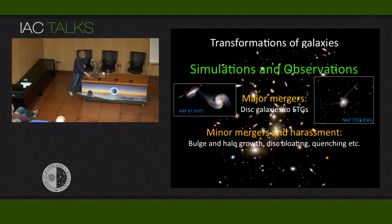We also know from simulations that mergers of disk galaxies can make early type galaxies. And we know also from observations and simulations that minor events can have a wide range of influence on the morphology of systems. So things like the bloating of a disk, or quenching, or the growth of the halo of a galaxy can be affected by minor mergers and bits and pieces.